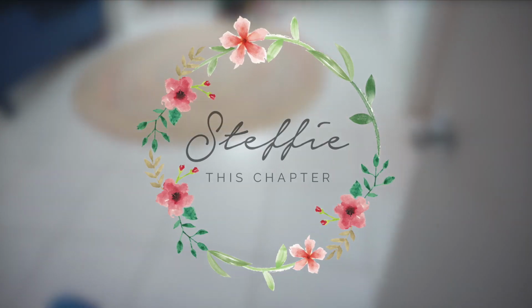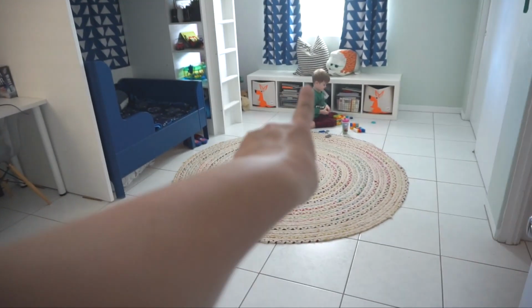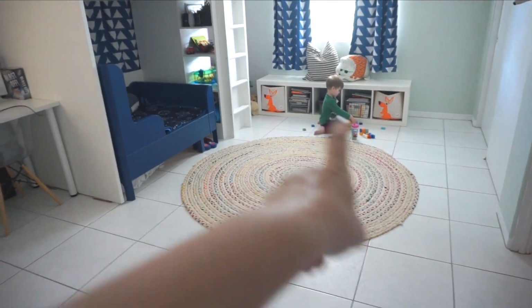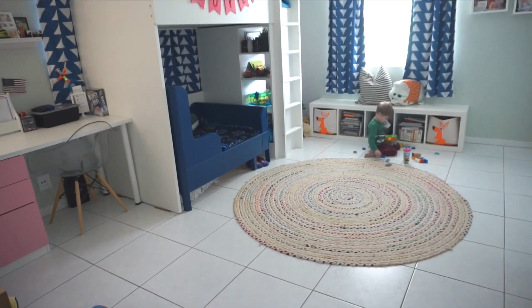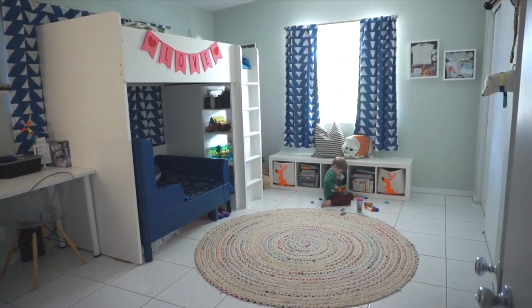Here is their room. Archie's over here playing. Say hi, Archie. This is usually the scene in here. Archie is always playing Duplos in his room. Okay, so here is a look at the boys' new room.